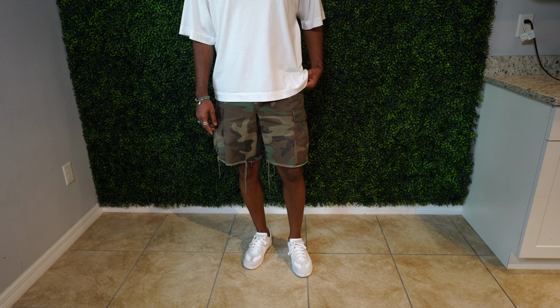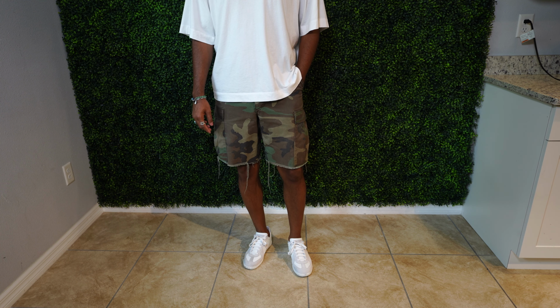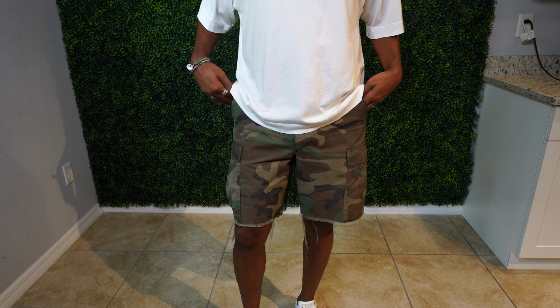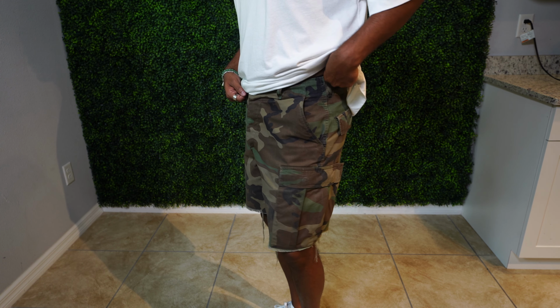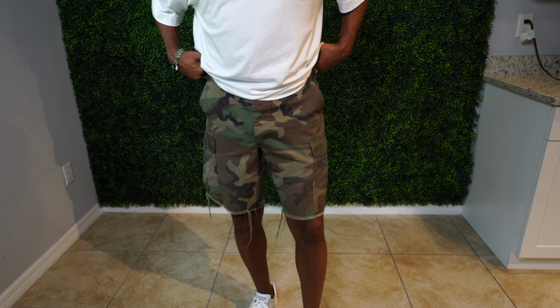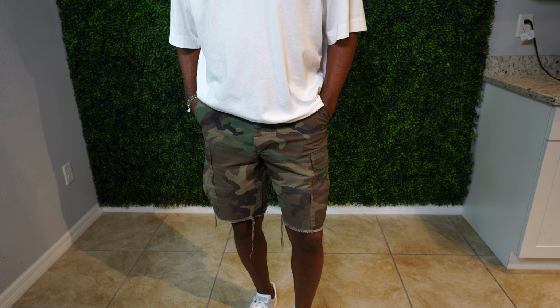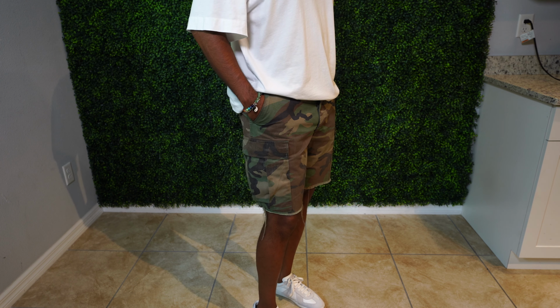Then of course for shorts you have vintage. My only pair of vintage shorts right now is Army surplus camo shorts. I probably had these longer than anything else in my wardrobe, to be honest. It's cut off from my parents' military surplus pants, and they've just been holding me down for the last probably 10 plus years. These have just been beat up, washed, faded into perfection.